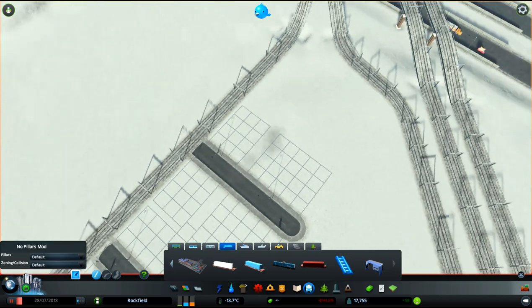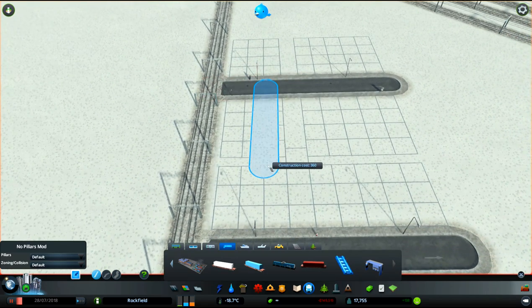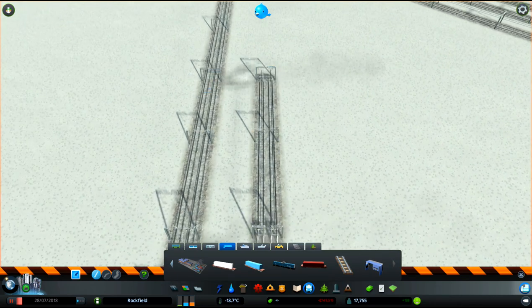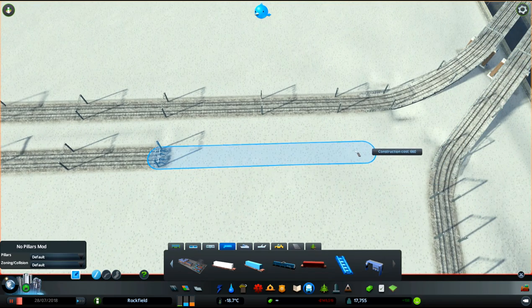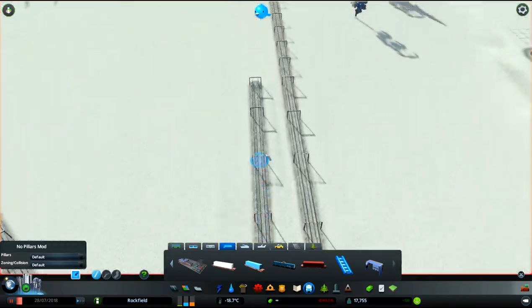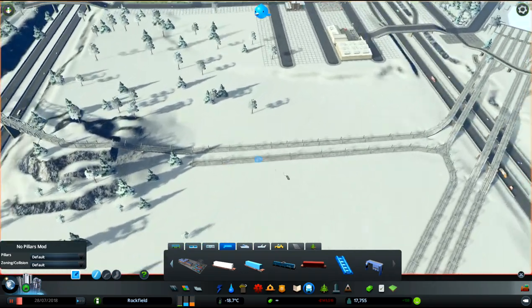Yeah, it's not entirely straight. That's something that bothers me a bit right now. Let me see if I can get it straight. I think this should do the trick, at least for right now. So if it's possible, I want to connect it over here. Actually, that looks not that bad. Actually, no, that looks pretty good. So we're gonna connect it over here as well.